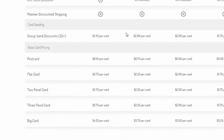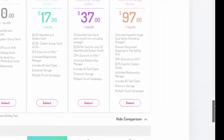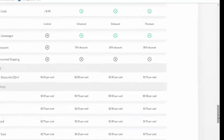So even if you look at these group send discounts, you can add on this package to any of the subscription-based packages. So the $17 package, the $37 package, the $97 a month package. If you add to any of these three that group send, that system send package, then anything over the 300, you're charged $1.31 per card. I intend to buy that in advance of the holidays because then we've got it and we can send, well, not unlimited, 300 Christmas group sends, and we don't have to do it individually or get charged per card. So I hope that's helpful.